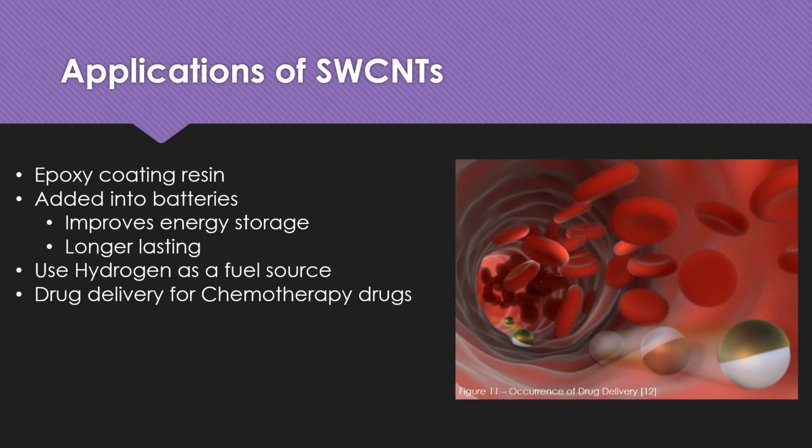The final application is drug delivery. Now, since the single-wall carbon nanotubes are able to move through the cytoplasm, this means that the healthy cells will not die off when cancer patients take their chemo drugs. So when cancer patients take regular chemo drugs, what happens is all of these cells are hit, not just the cancerous cells, but all of it. And with the single-wall carbon nanotubes, it makes it more selective to just the cancerous cells.